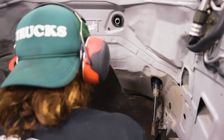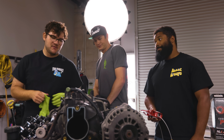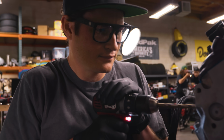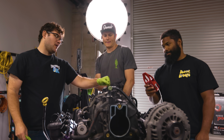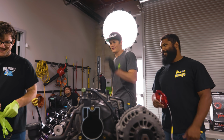We're planning on having the engine completely assembled and maybe the trans mounted up to it by the end of the day. Jerry and Justin are gonna work on the back while I finish up stuff at the front. So welcome to Low Team, boys. Good to be here. That was great. Very synchronous.